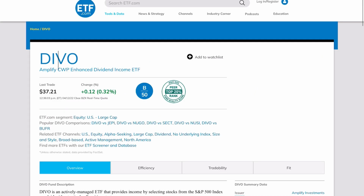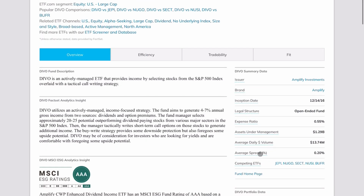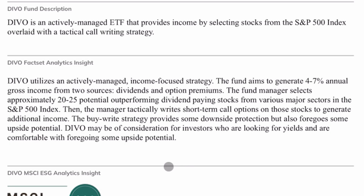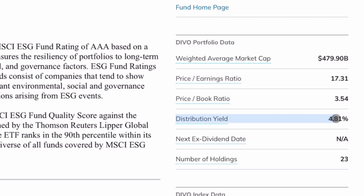And moving on, Divo was my second biggest winner, and there's a lot of similarities between this and Jetbeat. The expense ratio is a bit more at 0.55%, and the assets under management is also less, although still pretty significant at over $1 billion. Although a major difference here is that Divo focuses on only 20 to 25 potential outperforming dividend-paying stocks. And similar to the ELNs in Jetbeat, they have tactical covered calls to boost monthly income. And that monthly income is just shy of 5%.